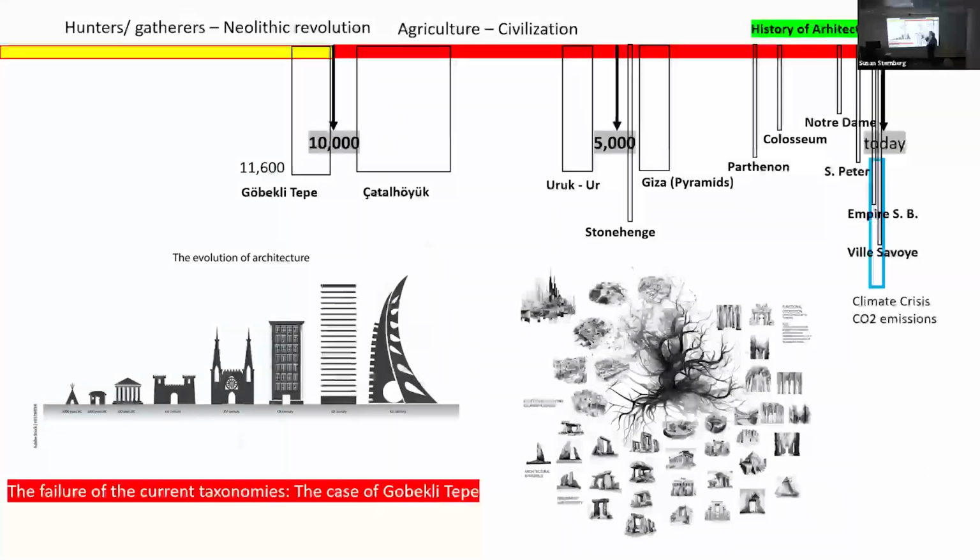We are not doing architecture. But there is another part which is even more critical. I bet that you cannot find any book of architecture that does not say that architecture is a byproduct of civilization, a consequence of the moment in which our society stopped being a society of hunter-gatherers. They discovered agriculture, so they developed complexity, and they developed settlements, which happened here.